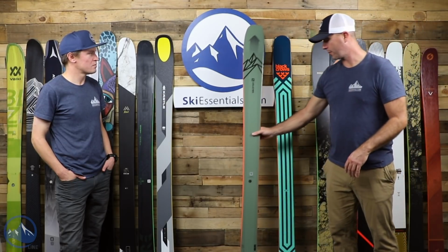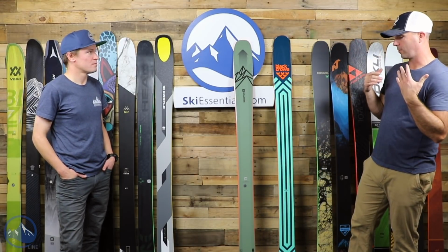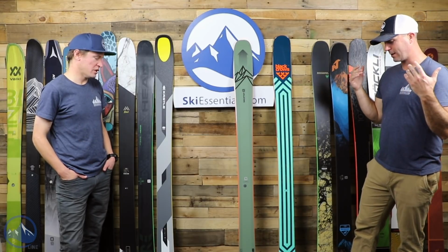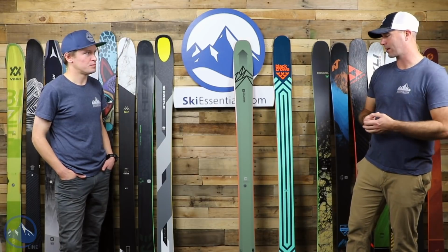This one's been around for a couple years now. This is a Salomon QST 106. And why change a good thing? This thing has developed a following. Yeah, it has a really strong place, both in the resort and the backcountry.